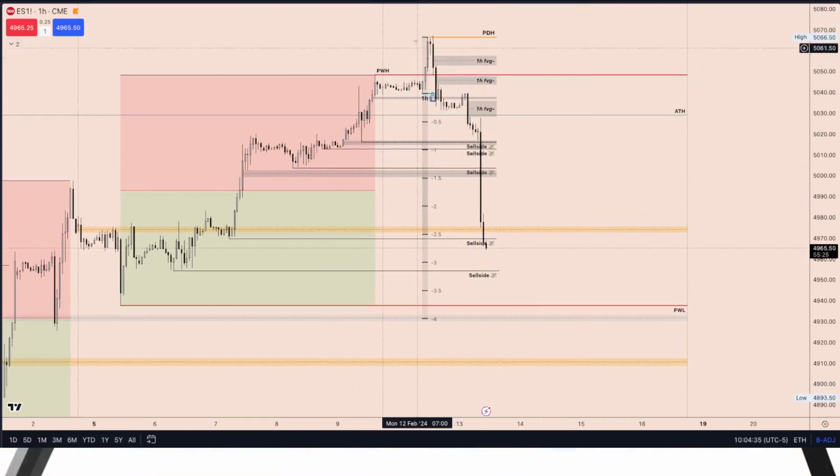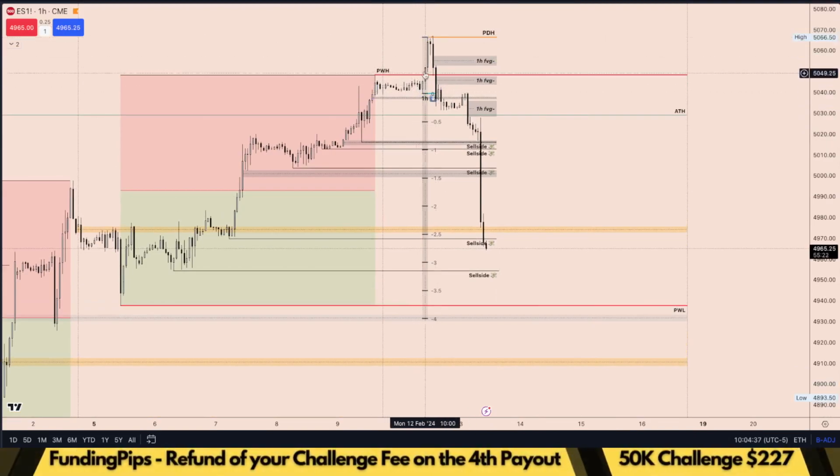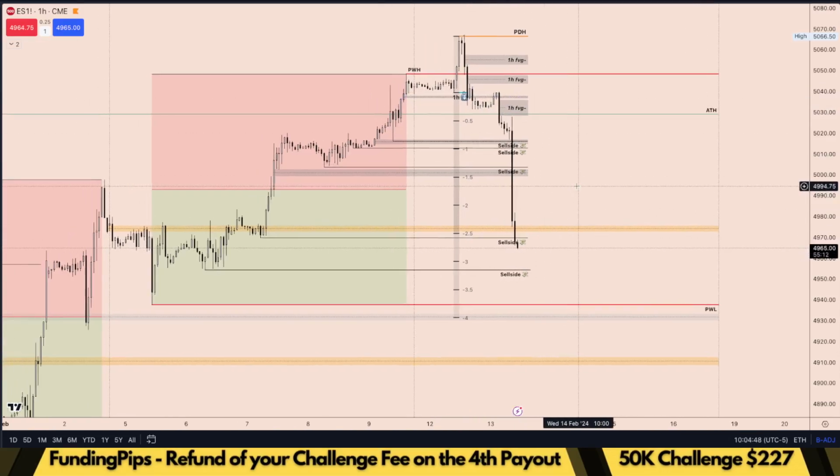So we had this fake out on Monday. We caught long. Afterwards, the short happened during the PM session. Consolidated during Asia. Had that fake out move pre-London open. And with the London open, we started selling off. We already hit plenty of sell side liquidity. Right here, right here, right here.